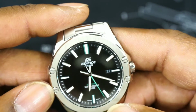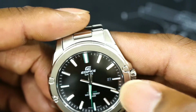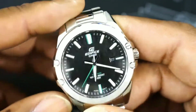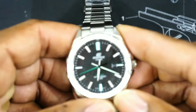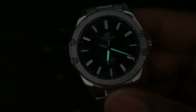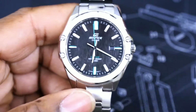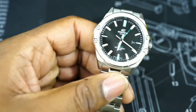It has really nice printing on there, and the hands do have some kind of lume in there. I don't know if it's super luminova, but they do have some kind of lume. Let me charge this up real quick, and we'll do a quick lume shot. Yeah, the hands are just lumed. And that's okay, because for $60 you can't really go crazy and say I want a full lume dial. But this is a really nice watch, and we'll see what it looks like on my wrist.